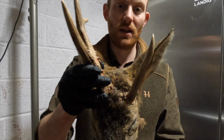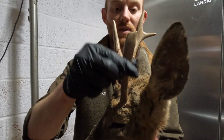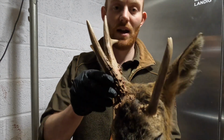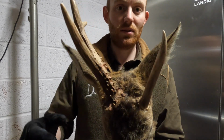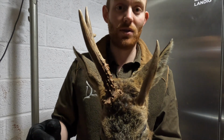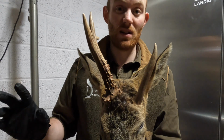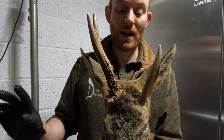Some signs of pneumonia inside, but other than that, absolutely fine. So yeah, nice buck to have taken, quite an unusual one. I thought he might have had some damage to the crown jewels, as it were, but he wasn't, and having skinned him off, apart from some slight signs of pneumonia, nothing I could spot at all anywhere.